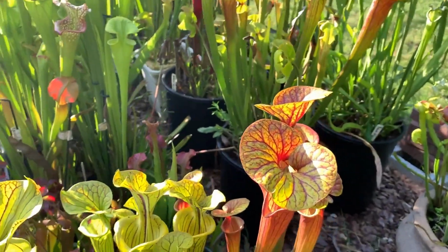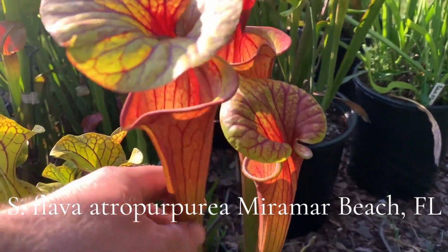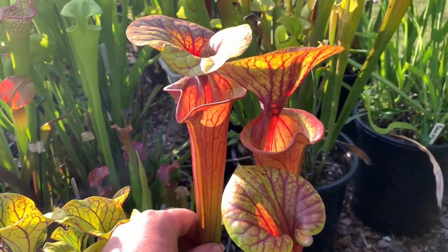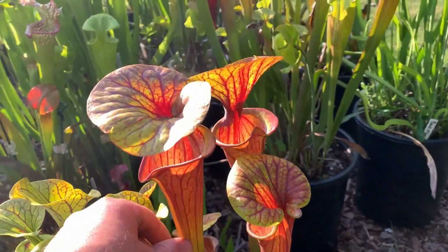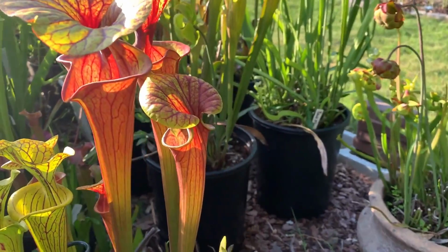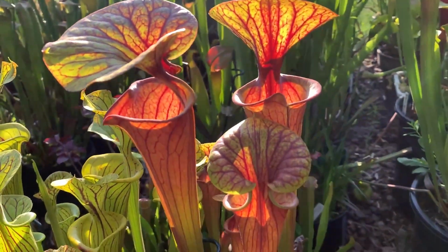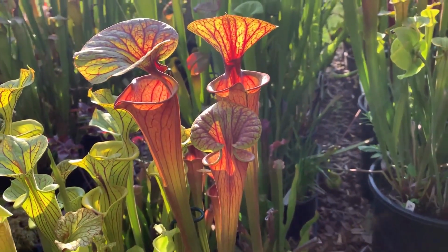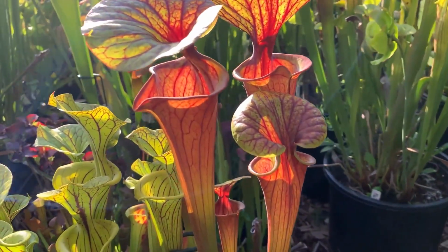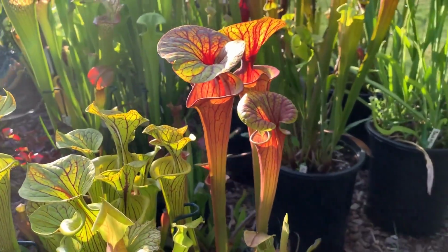And then this is one that I also got from Mark Reinke over in South Carolina, Marble Branch Farms. This is an Atropurpurea Flava from Miramar Beach, Florida. And I've seen a lot of Rubicorpas and Ornatas from down there, but I haven't seen a lot of Atropurpureas. So yeah, I'm excited to see this one. It has been repotted, so it's not quite as flush red throughout as it normally is. But I still trust that by the end of the summer, this will be solid red all the way from head to toe. So a really cool plant there.